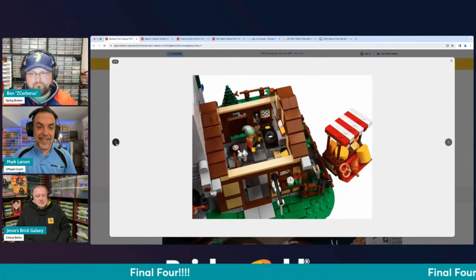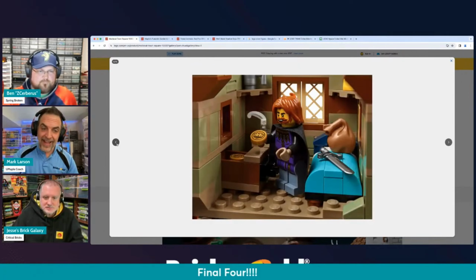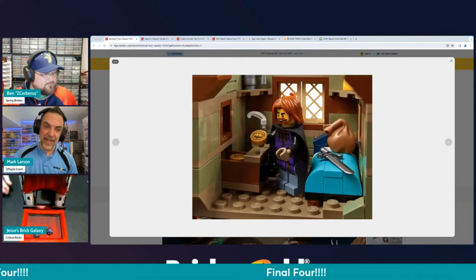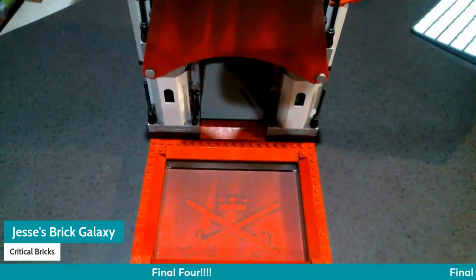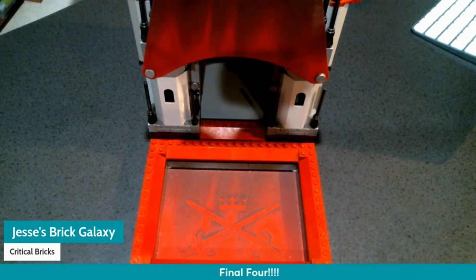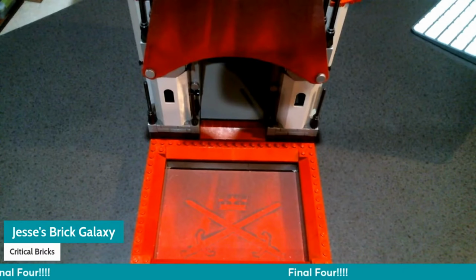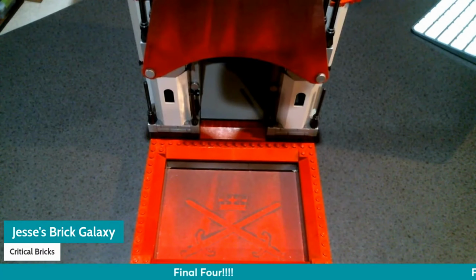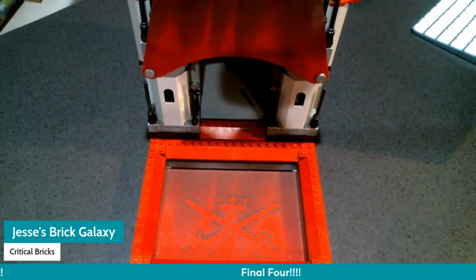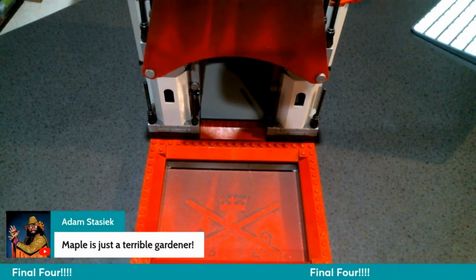So it's a decent matchup, although I'm pretty sure Maple is about to leave with her head held high. I'm very surprised she made it this far. And I'm a little afraid that it was more my influence. Well, I mean, there was a lot of hype for Maple. I'm not going to say there wasn't. But I think in her region in particular, some of the stronger sets happen to be Animal Crossing sets. Yeah, though she took out the Big Dog Rover, I think the only strong competition was really last week. Yeah, I agree. Maple, right, is just a terrible gardener.